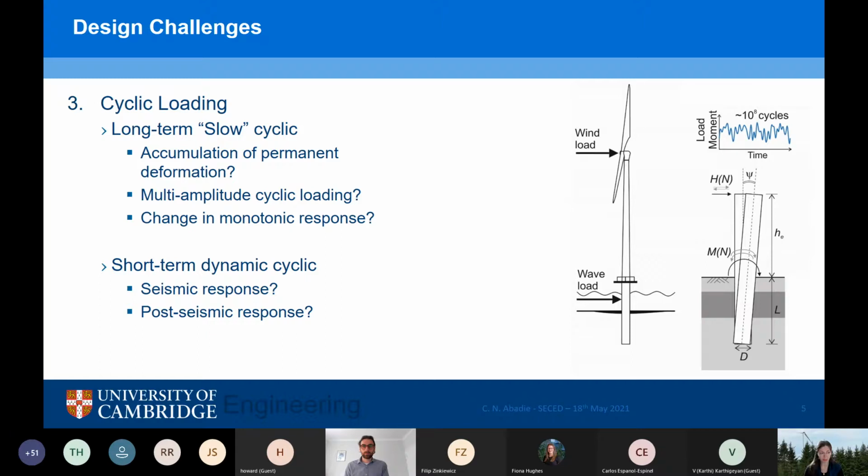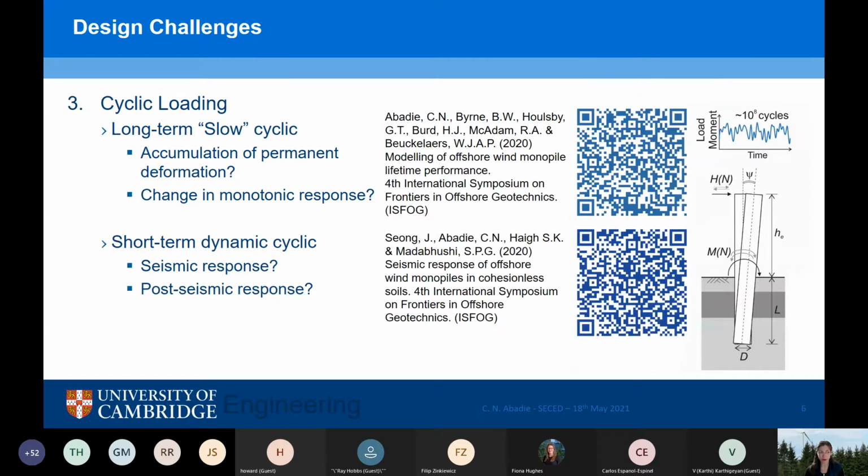And then when we look at the short-term dynamic cyclic response, we want to know what the seismic response is, and we want to look at the post-seismic response. In short-term dynamic cyclic, there is also the case of hydrodynamic cyclic loads, but I'm not going to talk about them today. I'm going to talk very briefly about the first topic and a little bit more on the second topic, but you can find the results of what I'm going to be talking about today in two papers that have been recently published, and of which I've included the QR codes for rapidity here.